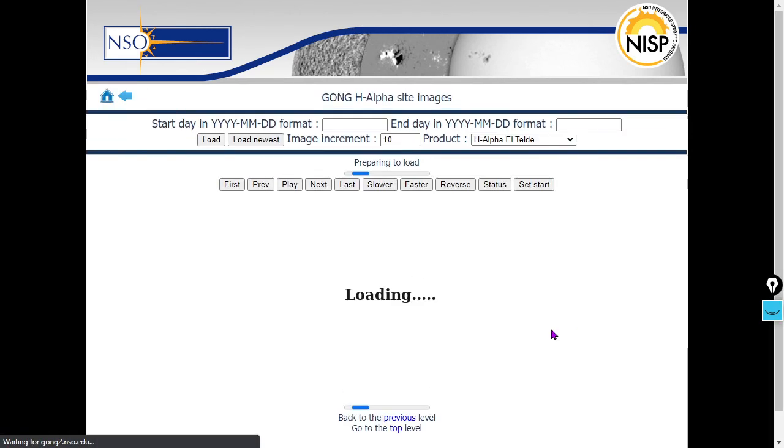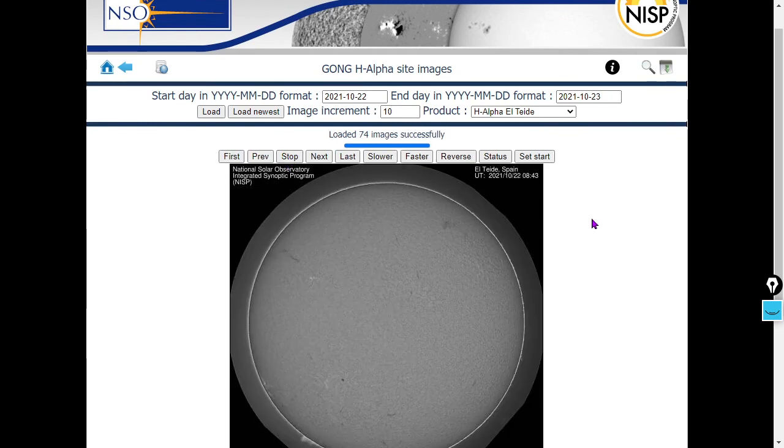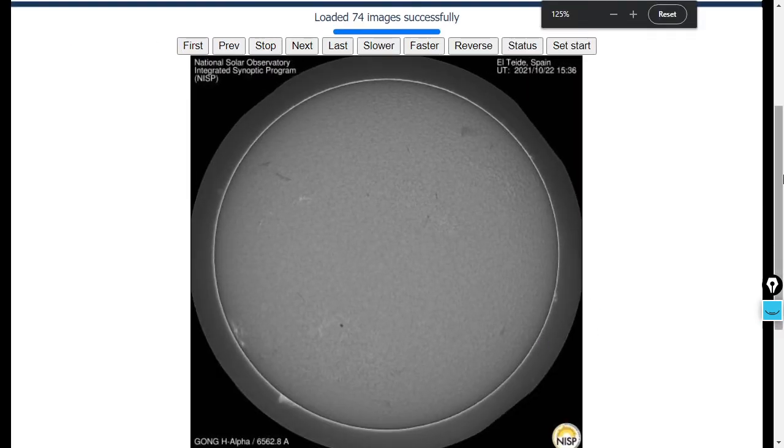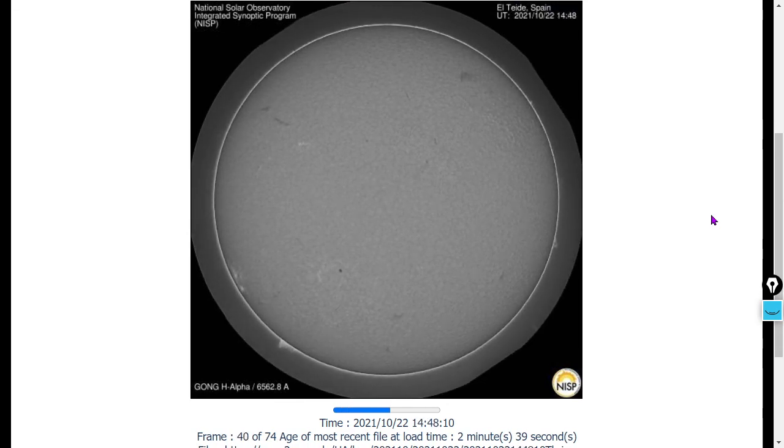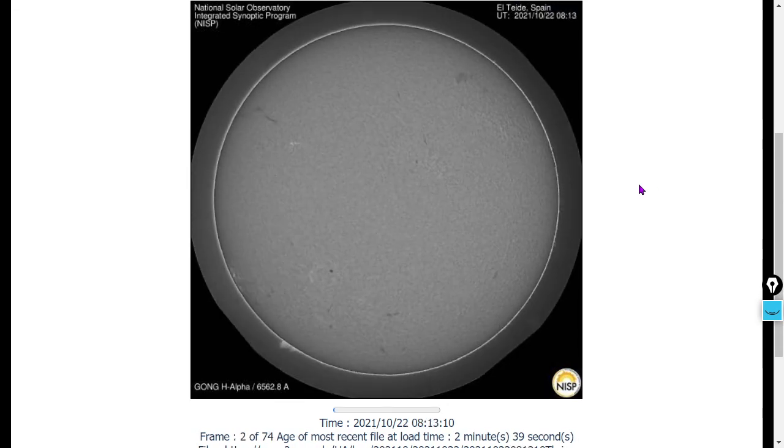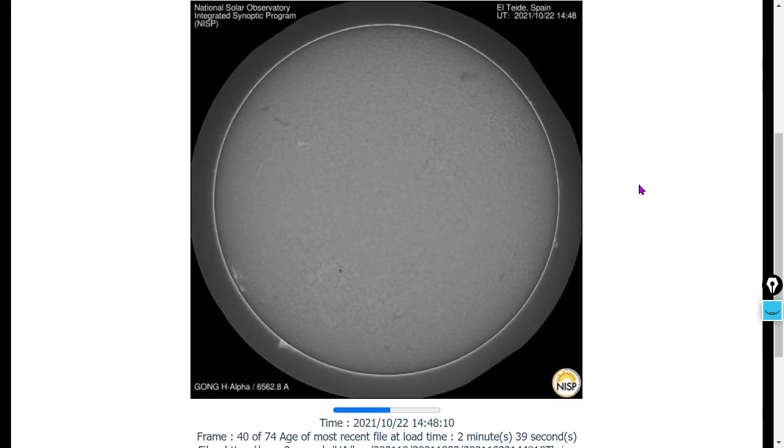First, the El Teide, Spain ground-based solar observatory. Here's the latest hydrogen alpha imagery. That's 6,562.8 angstroms. And we see a bunch of filaments here, coronal mass ejection warning and solar flare warning in effect, folks. We're going to see both things.